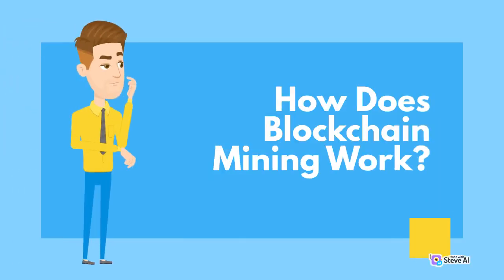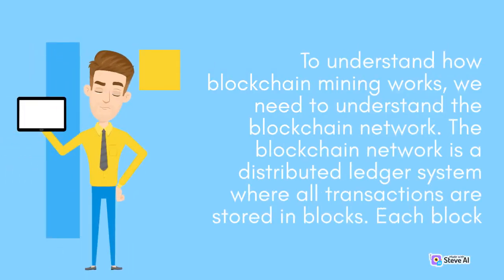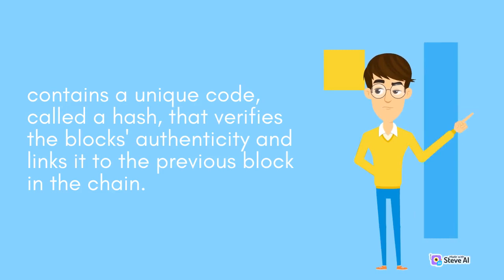How does blockchain mining work? To understand how blockchain mining works, we need to understand the blockchain network. The blockchain network is a distributed ledger system where all transactions are stored in blocks. Each block contains a unique code, called a hash, that verifies the block's authenticity and links it to the previous block in the chain.